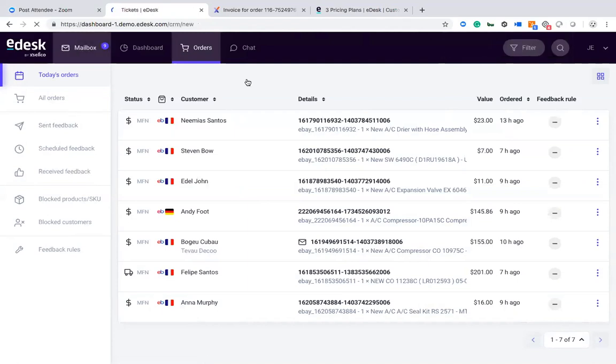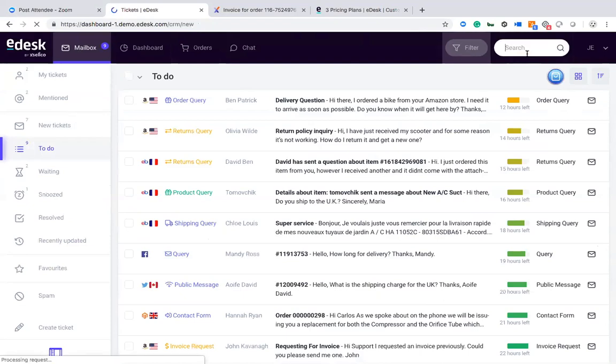And this is the same with the mailbox as well. We can filter and search for different types of messages. And with the filter as well, once we set up the filter, we can then tag the results to the left-hand side here as well.